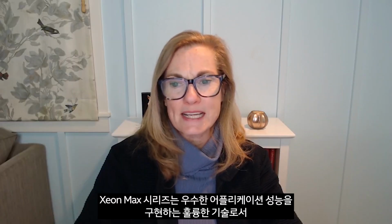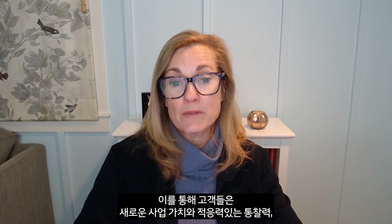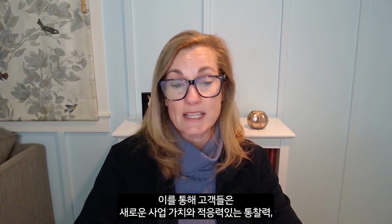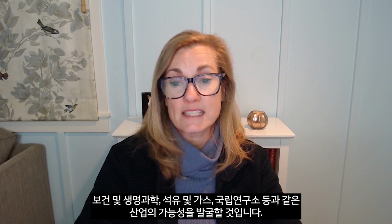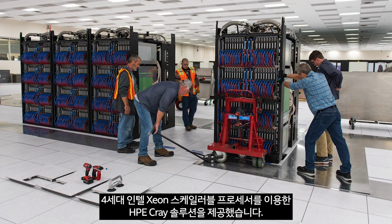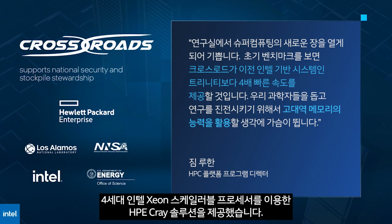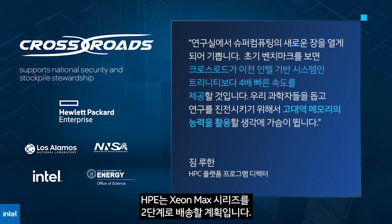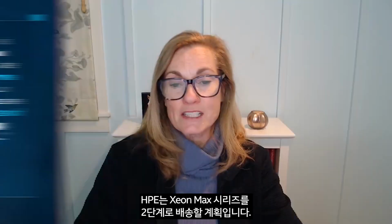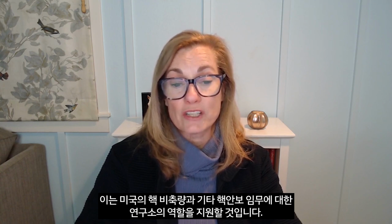We see the Xeon Max series as a compelling technology for superior application performance, enabling us to bring powerful solutions to market that will help customers unlock new business value and adaptive insights in verticals like health and life sciences, oil and gas, and national labs. Recently, HPE delivered a significant HPE Cray solution with fourth generation Intel Xeon scalable processors for the Los Alamos National Laboratory's new supercomputer Crossroads. HPE will ship the Xeon Max series for the second phase, which will support the laboratory's stewardship of the U.S. nuclear stockpile and other nuclear security missions.